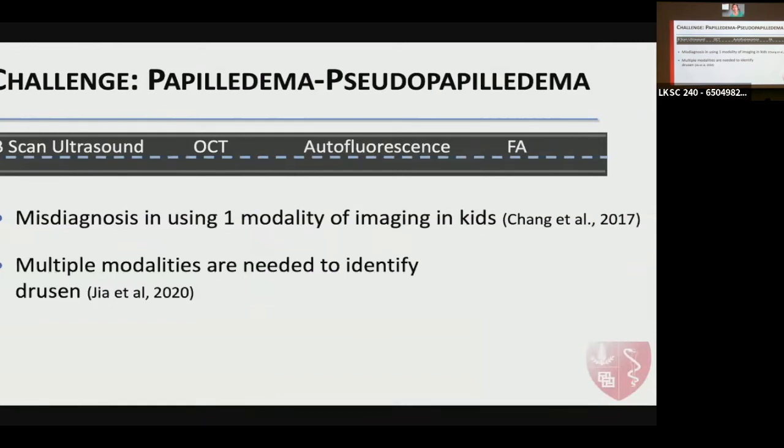So we look at these variations in swelling in the young, and we wonder, may they be the reason for pseudopapilledema? What are these variations that are happening? Why do all of a sudden these disc drusen eyes swell for short periods of time? So Melinda Chang, in a paper with Dr. Pinellas, determined that misdiagnosis by using one modality of imaging in kids with pseudopapilledema was found. And then Dr. Jiao found in his 2020 paper that multiple modalities were actually needed to identify drusen.